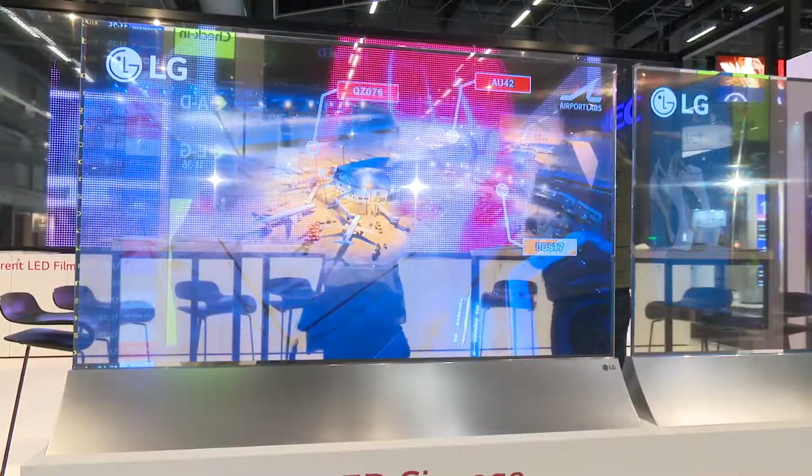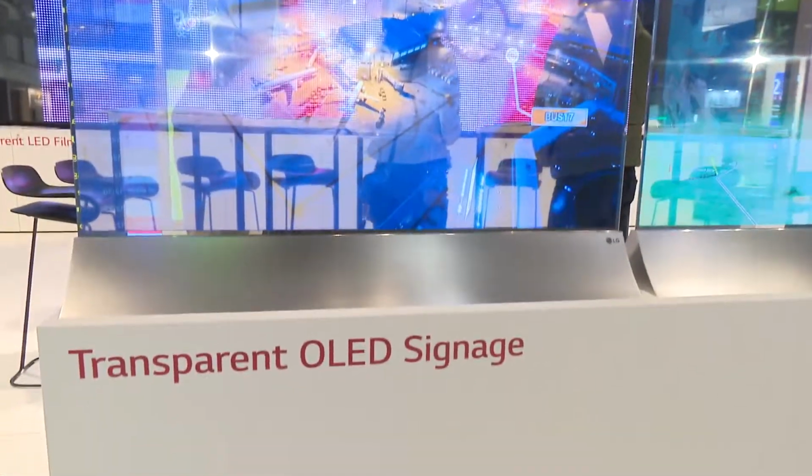Similarly, you can see a setup using transparent OLED signage instead of windows in a terminal building, where it can be used for decoration purposes, information sharing, even retail signage. So a whole array of possibilities has been made available, and this is all thanks to this innovative product we're really proud to have on display here.